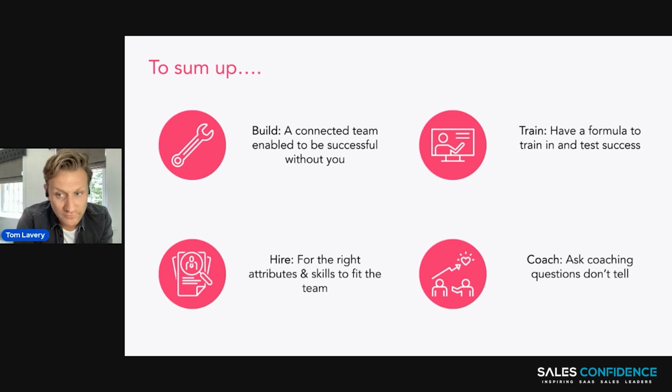So to sum it up, there's four things, right? So we talk about building a team, a connected team, enabling your team to be successful with or without you. So you're creating the right culture, the right environment. When you think about hiring, having the right attributes and the skills, that they're coachable, they can take feedback, that you're going to be able to constantly get them to think they can improve and get better. So train, have a formula to test success. So training in all those things, which I'm sure some of you do, but are you testing how successfully you've trained them in? And then lastly, probably the easiest one on paper, but most difficult, are you having coaching conversations with your team? Are you helping them to solve problems and ultimately think for themselves?